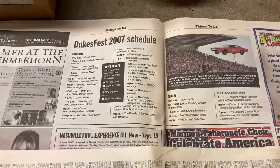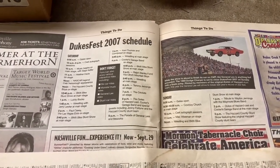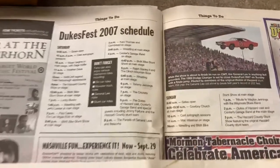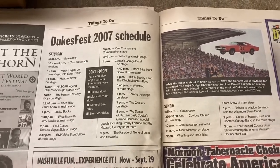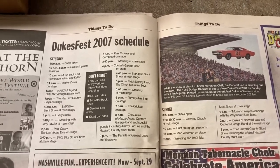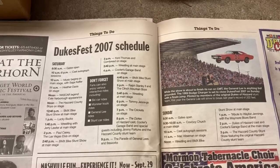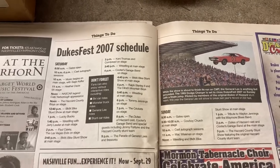Little side note here. I was digging out my stack of newspapers to put the adhesive on this sticker, and in the pile was this. I forgot I even had this. But yes, I was at this event. It was a heck of a lot of fun. Too bad they don't do these big events anymore. But man, was that a lot of fun that year. So anyways, back to the thing at hand.